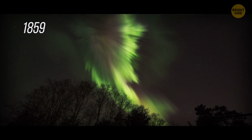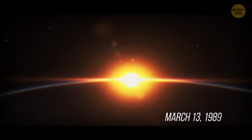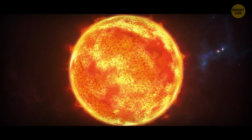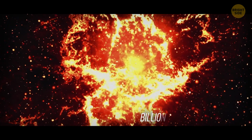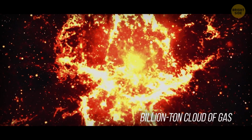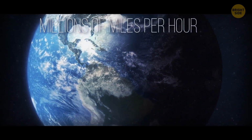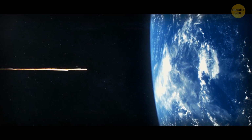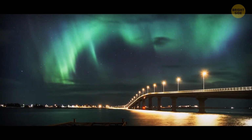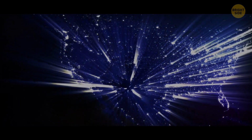The 1859 solar storm was 3 times more powerful than the one that happened on March 13, 1989. 3 days before it began, astronomers watched a massive eruption on the sun's surface. Within a couple of minutes, a billion-ton cloud of gas was hurled away from the star. It rushed straight toward our planet at a speed of millions of miles per hour. On Monday the 12th, the huge mass of solar plasma reached Earth's magnetic field. This storm was so fierce, it lit spectacular auroras and created underground electric currents beneath North America.